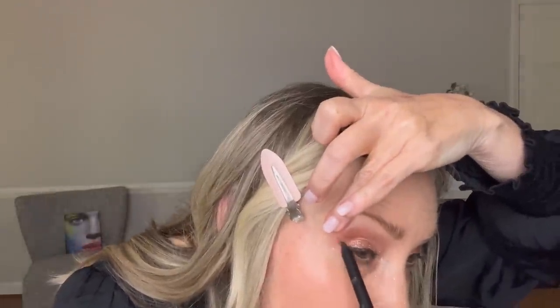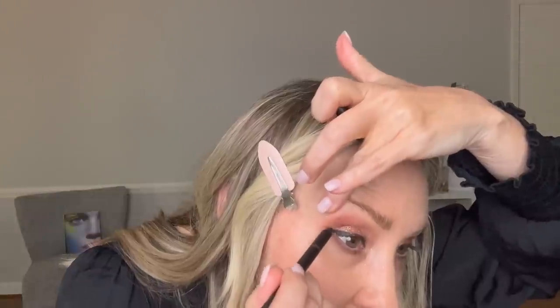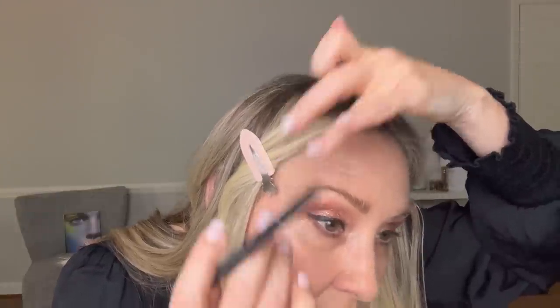I love it. And then I'm gonna take, I like a little bit of a wing to lift my eye. You don't have to do that. You never ever have to do a wing if you're not comfortable. But to me, it lifts the corners of my eye and I love it. Okay, this is a great pencil. It's a great pencil. I'm gonna go back in with this dark brown.